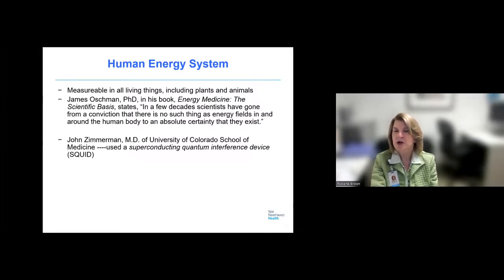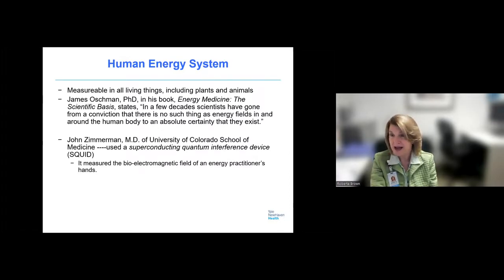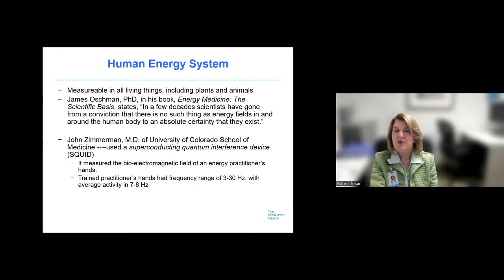And then John Zimmerman, MD of the University of Colorado School of Medicine, coined the superconducting quantum interference device, which is called SQUID. It measured the bioelectromagnetic field of an energy practitioner's hands. Trained practitioners' hands had the frequency range of 3 to 30 hertz with an average activity in the 7 to 8 hertz, which is actually the same as our Earth, 7 to 8 hertz.